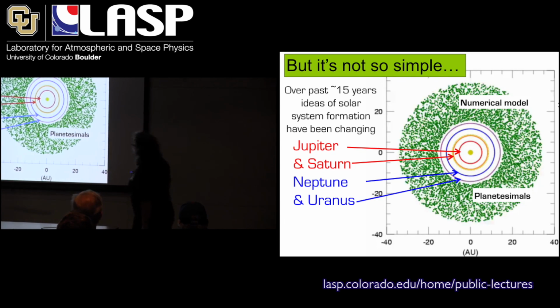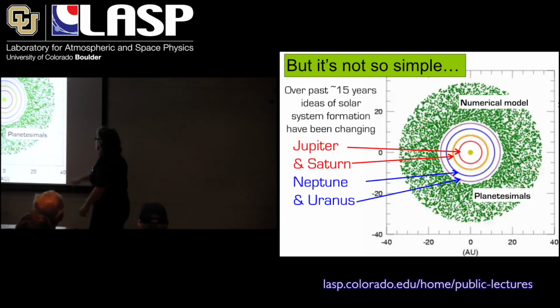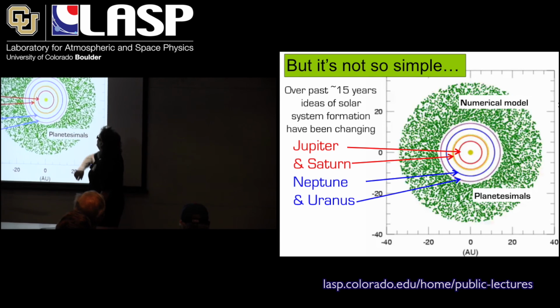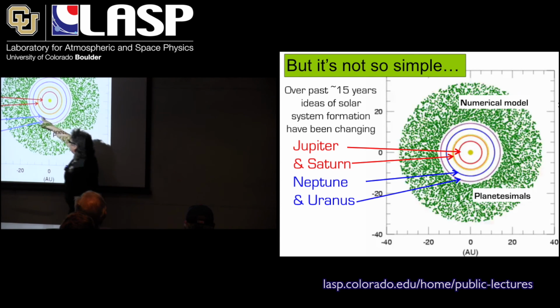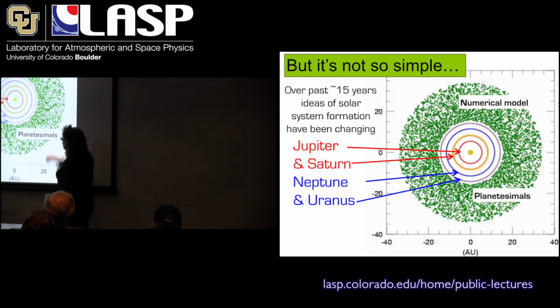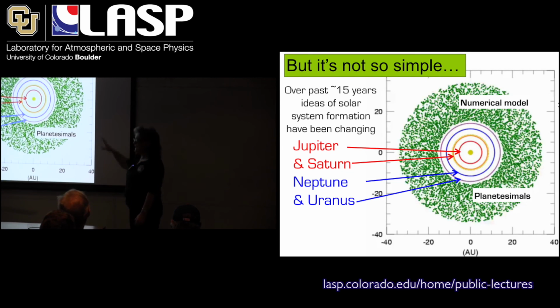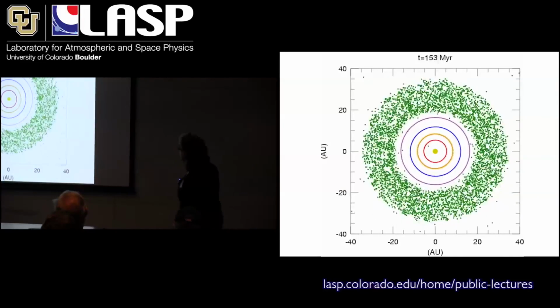So some very ingenious people about 15 years ago started to take numerical models, and they said, what if we put a bunch of planetesimals around, and then we put Jupiter and Saturn, Uranus and Neptune in close, around where Jupiter and Saturn are now. And then they let this run for some time and see what happens.